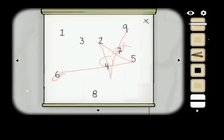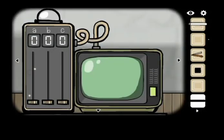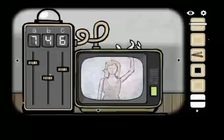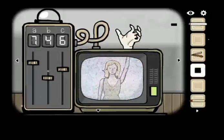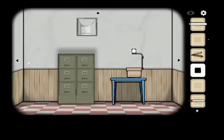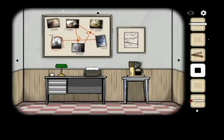7, 4, 6. Okay, okay. Let's see. Oh, it's the dead lady. What? Okay, she wants something. And it is not the cube. Alright, what else could she want? Let's see here. What could she want?